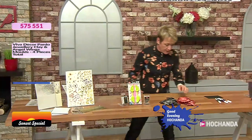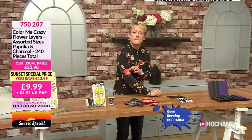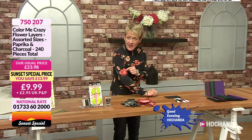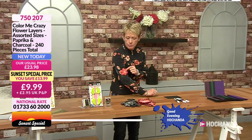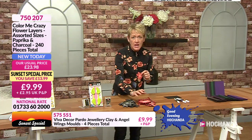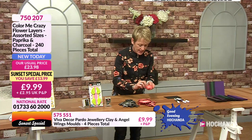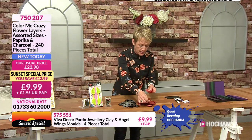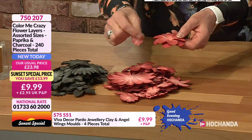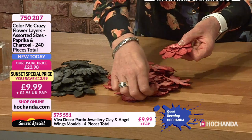575551. Flowers. Love these. Do you know why? Because they match my shirt perfectly. Beautiful colour. And that would look really nice if you were using it on a blue background. Now, in each pack, you're getting paprika colour and you're also getting the charcoal colour and you get 120 layers. So you can start to build up your flowers. You've got the different sizes in there. Let's pop that into there and you can see as you build up.